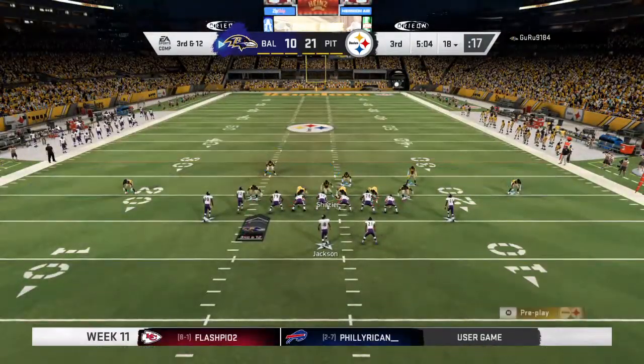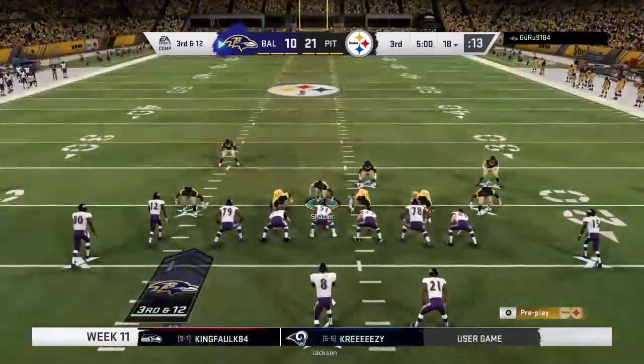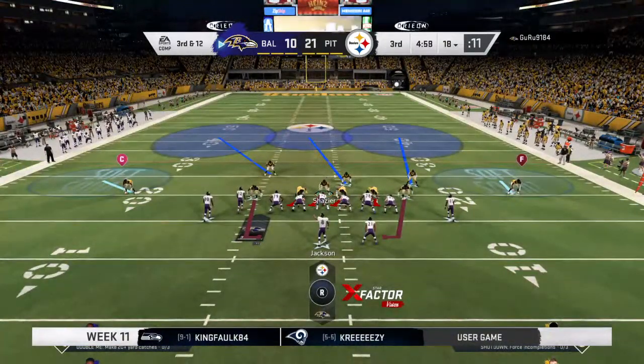Maybe you chip him with a second guy. Maybe you just out-and-out double him. Maybe you make sure you take the ball and throw it as far away from him as possible. Because right now, he is wrecking things for them.